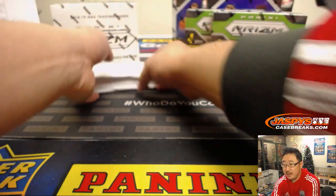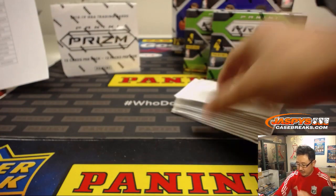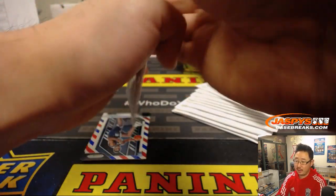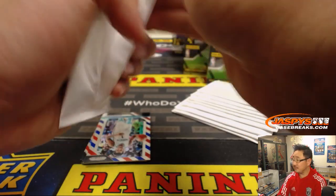All right. No, that was just the first box, Rick. Nothing huge as of yet. These are the red, white, and blue parallels, which are really cool. I like these.